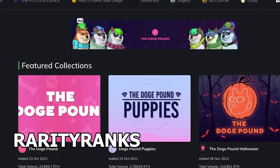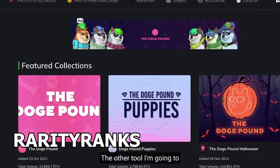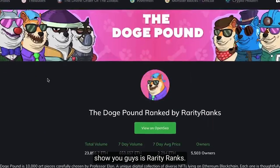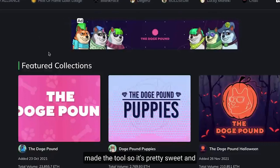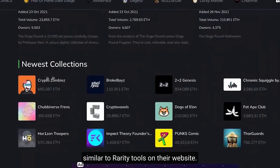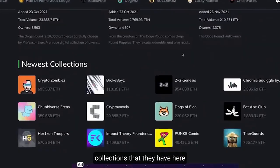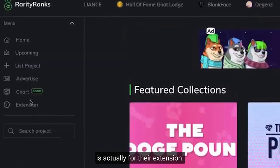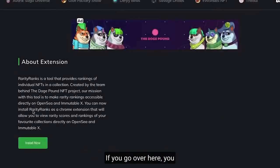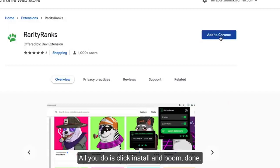Number 2, Rarity Ranks. The other tool I'm going to show you guys is Rarity Ranks. The Doge Pound team actually made this tool, so it's pretty sweet, similar to Rarity Tools. You can see the different collections that they have here, but the best thing I like about this is actually their extension. If you go over here, you can install the Chrome extension. All you do is click install and boom, done.